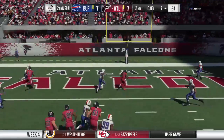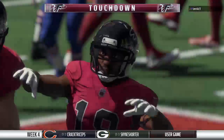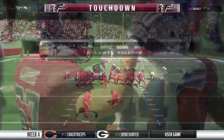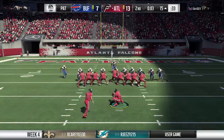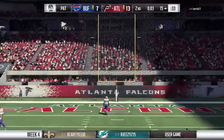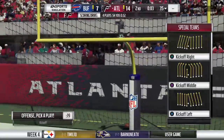Final play of the half. It's Ryan. And he'll take it into the end zone. Touchdown, Atlanta. Taylor Gabriel in the final seconds of the first half. And the Falcons have taken the lead. And he's able to put it through.